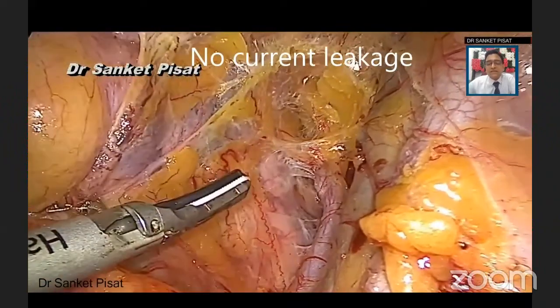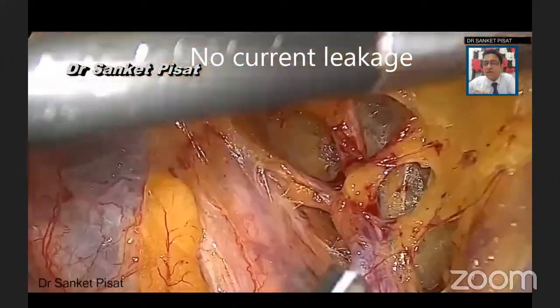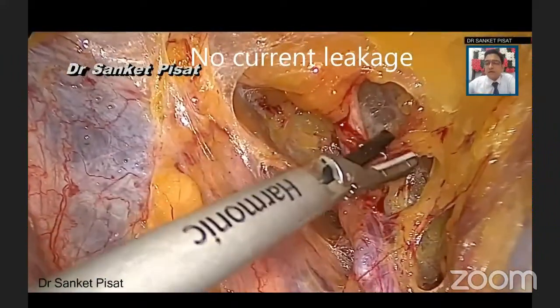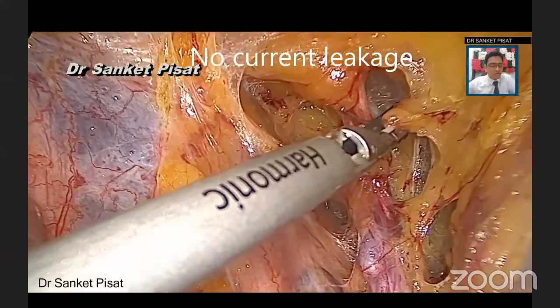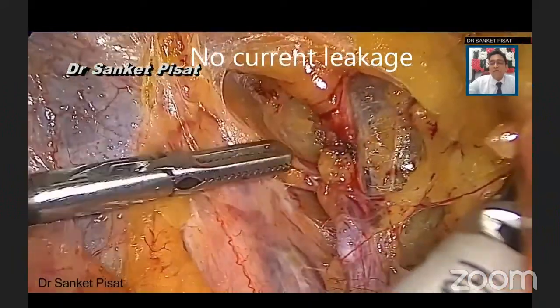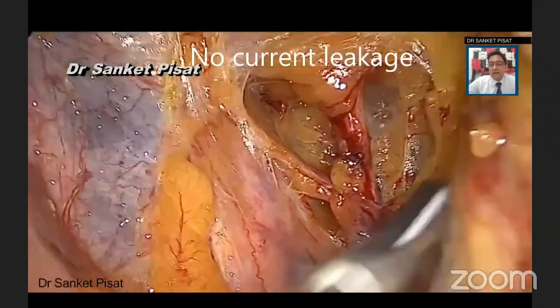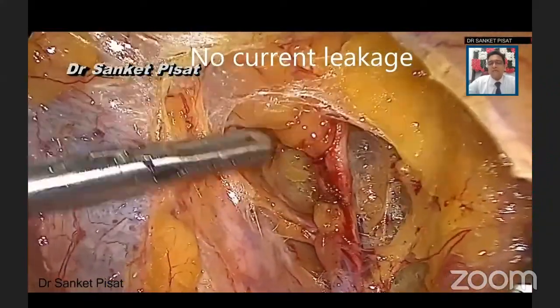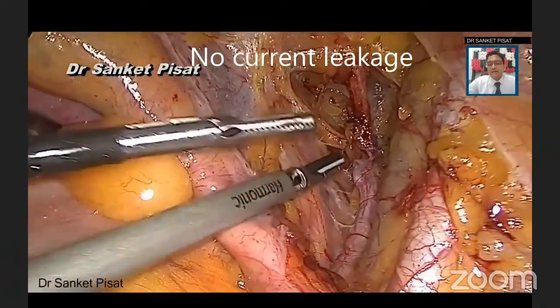In performing this dissection in the retroperitoneum, sometimes you have to be working deep inside in the retroperitoneum, and assistance by your assistant surgeon may become very limited. So in that case, we need to be careful how we are going to use this instrument. Now, if we were using a regular bipolar here or any other modification of a bipolar device, there would still be electricity passing through the patient.